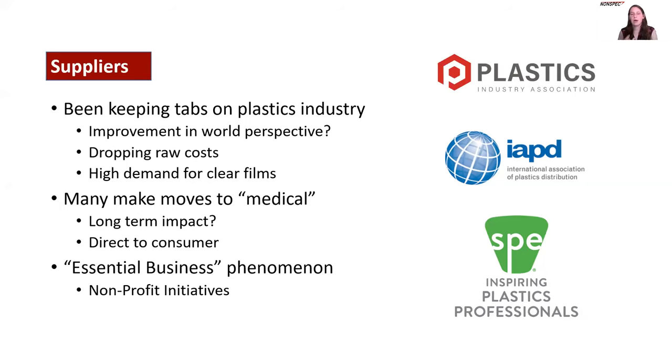You've heard about the efforts with GE and Nike and New Balance, all of them coming out with PPE technology. So what I'm looking at is, how is this going to be affecting healthcare long term? Are any of these companies planning on being permanent providers of PPE in hospitals and or to consumers? And the number of nonprofits that have come up to support this effort, it will be interesting to see where they continue and how they pivot as we move forward.